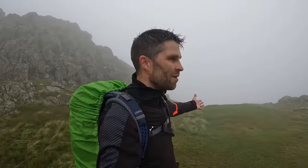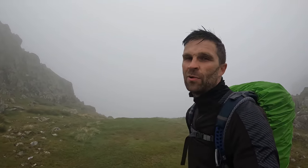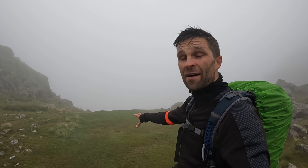Well, we are in the middle of Crinkle Crags. We have got a really nice place to pitch a tent here. There's quite a breeze coming through, but it's not expected to get too strong. I think maybe 20 mile an hour at most, so we can cope with that. But the fact that I've just got a nice piece of grass, which looks like an actual lawn, is just spot on.